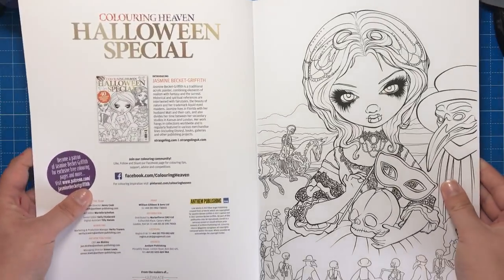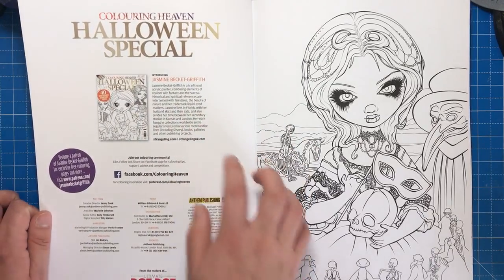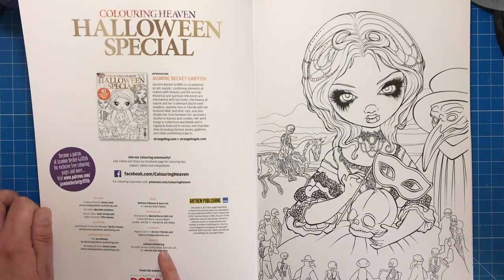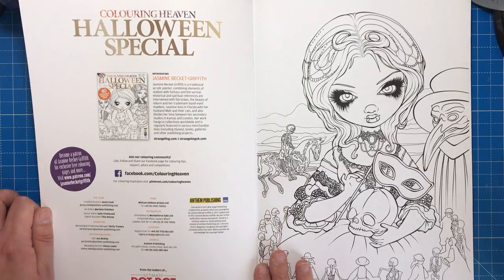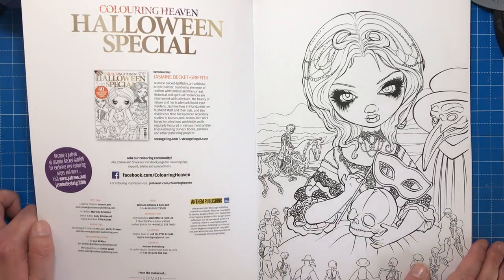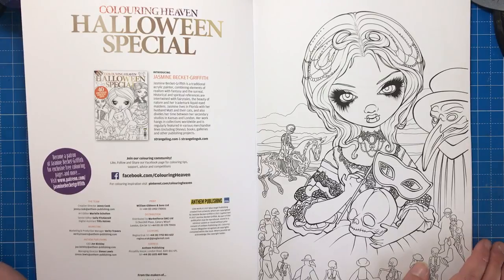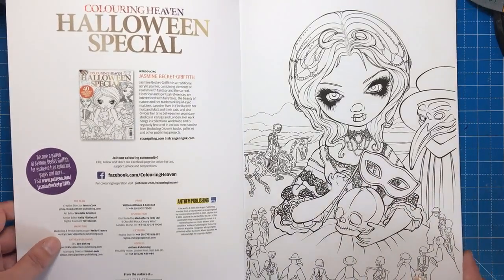And when we open it up, you can see that we have a little bit of a blurb introducing Jasmine, just a little bit about her. There's also all the copyright information and publishing information here, and then the link to Colouring Heaven's Facebook page. There's also a little swatch here that asks you to become a patron of Jasmine's and gives you her Patreon page if that's something that you're interested in. And then we're straight into the illustrations themselves.